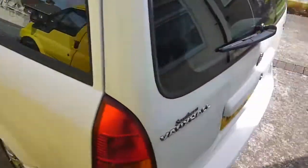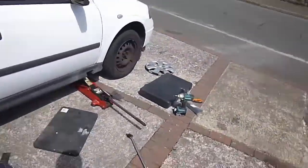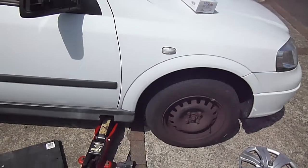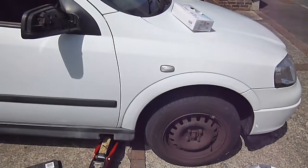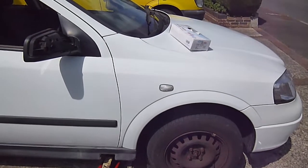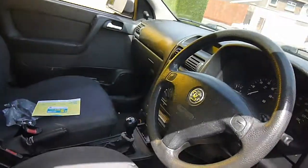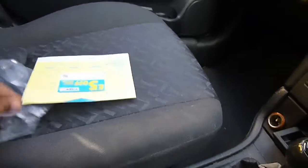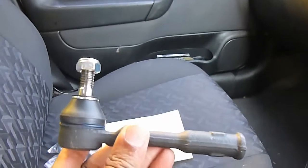And so my job for today is, it's just had an MOT, and it was an advisory. It was the track end rods knackered basically, so there's only one side it was advisory on, but I thought for the cost of it I'll do both sides as well then. So we're just going to have a quick go at that. There they are in our ball. So yeah, they're the fellas we're going to be changing.